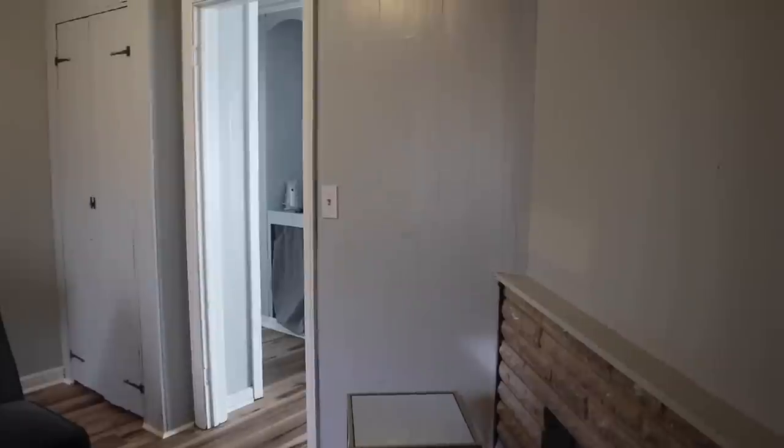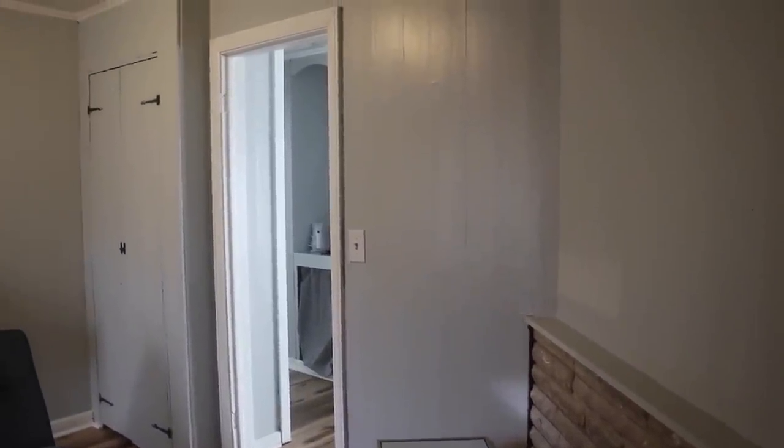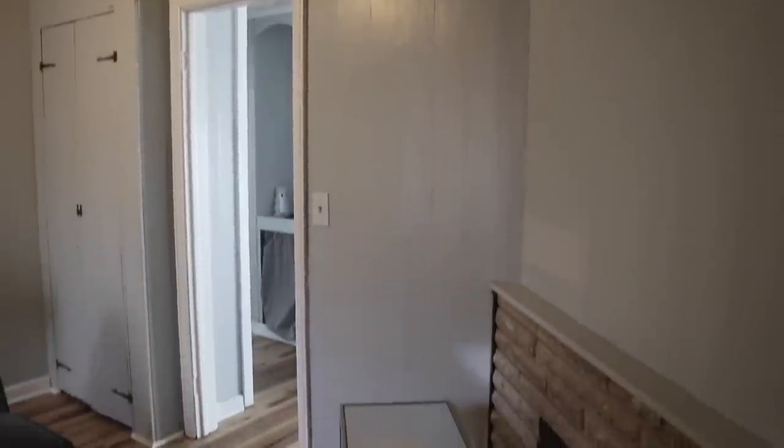So what do y'all think about me actually hanging up some curtains right there? I was honestly thinking about putting black curtains up, putting the rod all the way up to the top. What do y'all think? I think it'd be really cute to separate this area from other areas. Let me know what you guys think, okay?